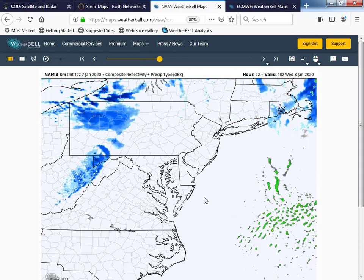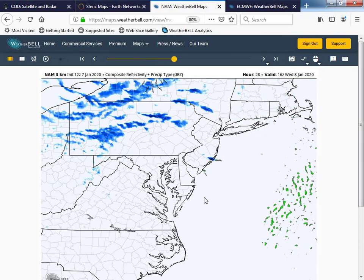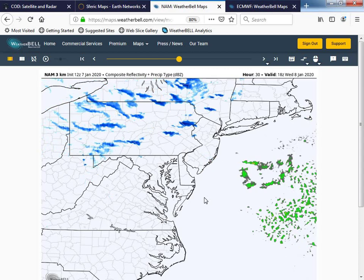And then as we move into the overnight hours, we'll see an Arctic boundary starting to approach from the west. That'll give us a slight chance of a flurry or a sprinkle tomorrow afternoon. Most likely we'll see that during the mid-afternoon hours.